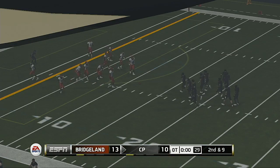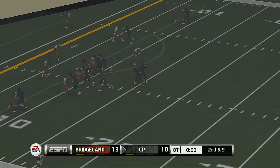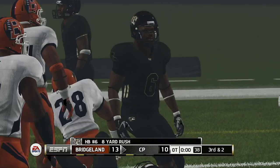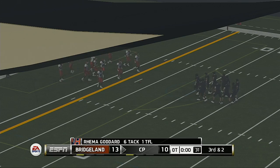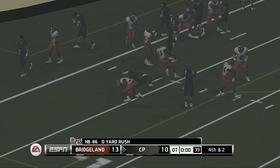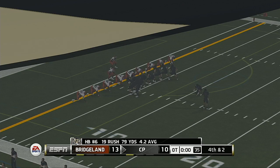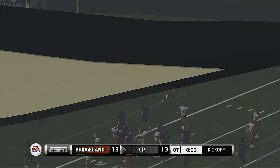From the 11-yard line, 2nd down. Nice run, and he's brought down. Taken down for a loss. So now it will all fall upon the kicker as they need these points to stay in the game. Kicks away, and it sails through the uprights.